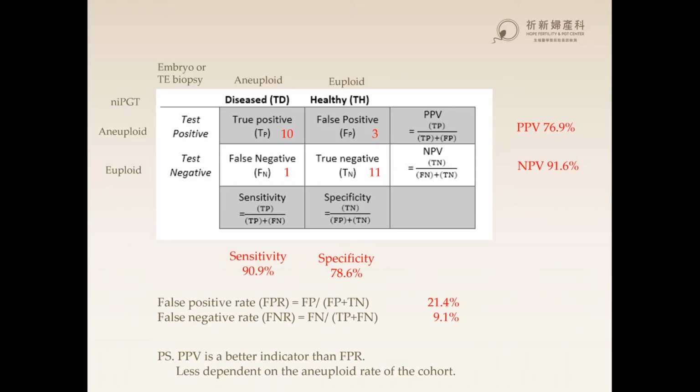If we calculate the statistics, the false positive rate is 21.4%. The false negative rate is 9.1%. Positive predictive value is 76.9%. Negative predictive value is 91.6%. Sensitivity 90.9%. Specificity 78.6%.